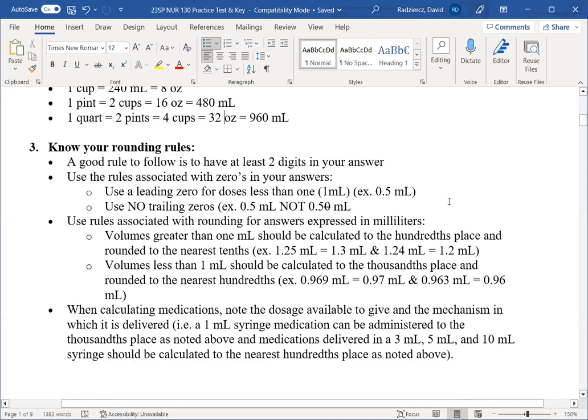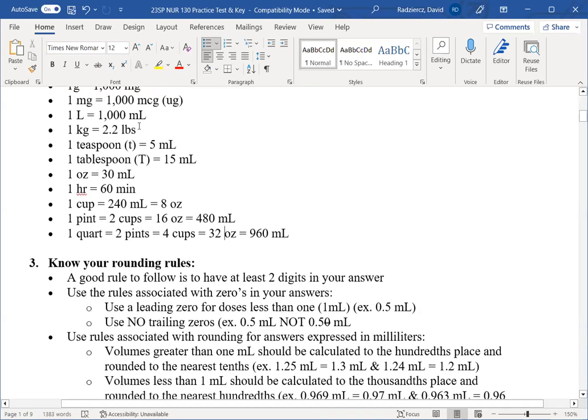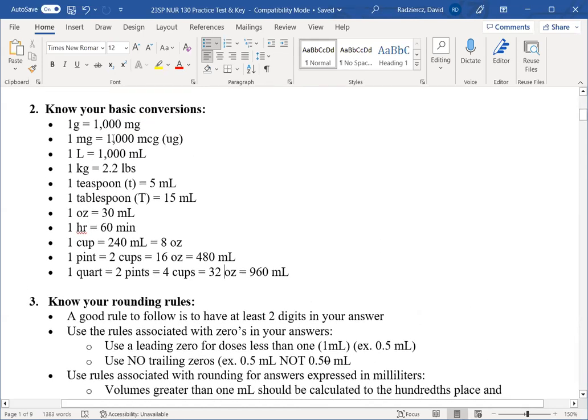Rounding rules. One of the things I'll ask you to do is pay attention as I go through the reviews. I'll intermix when you're supposed to be rounding versus not rounding. The times that you're not going to round are really just when you're going from metric to metric conversions. So like if I'm going from milligrams to micrograms, or micrograms to milligrams to grams, grams to milligrams, you don't round your answers. You just leave them as they are.